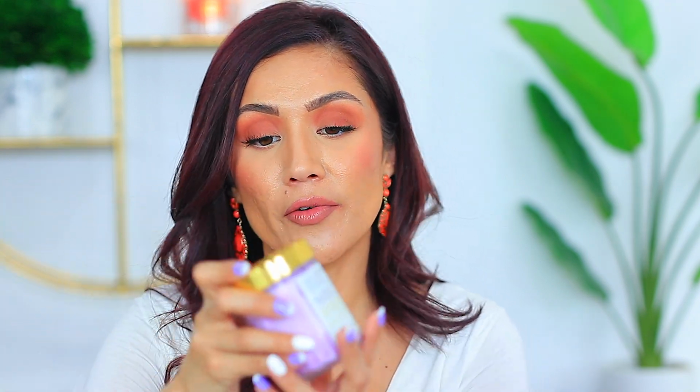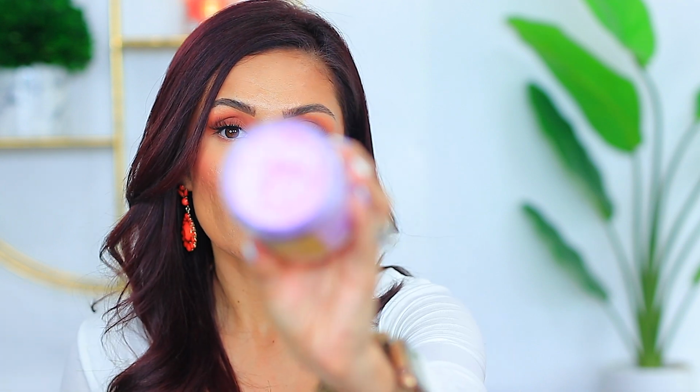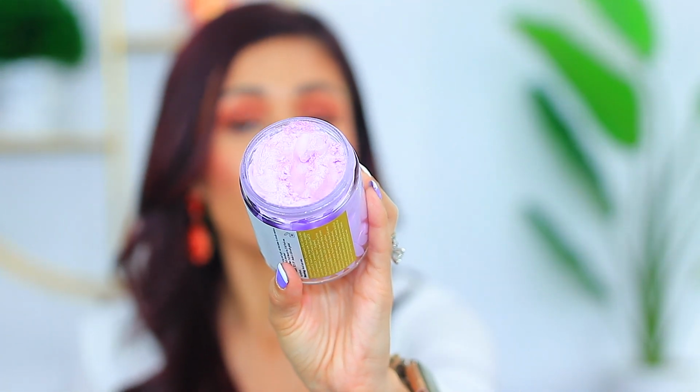This is the body butter right here. It's more of a whipped butter. It is thick and it is hard to get out. I don't like to rub this on my chest by itself because I feel like I'm pulling at my skin too hard. So I typically will use that and then put a couple of drops of this serum, and it nicely glides, and it has hydrated my skin so nicely.